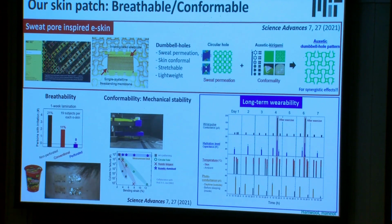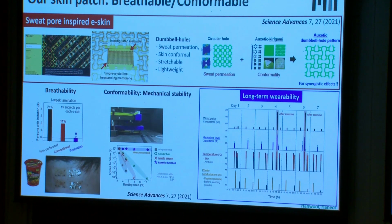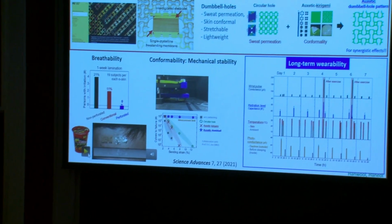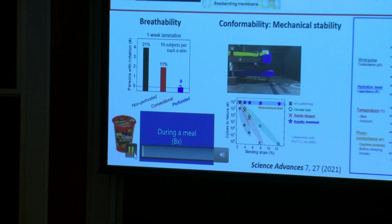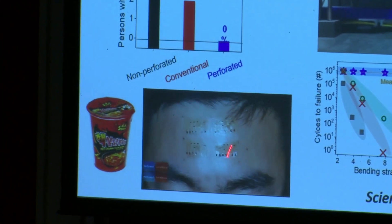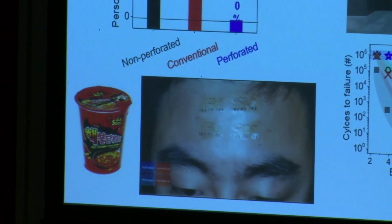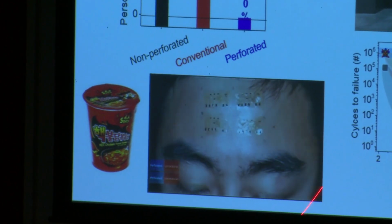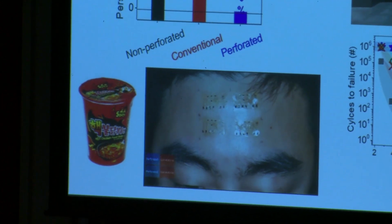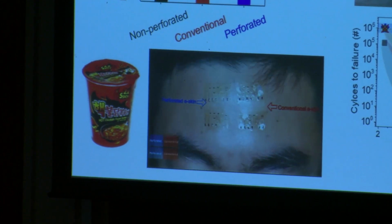You're looking at my postdoc, who already left my group by becoming a professor, Hanner Lee, trying to wear the conventional e-skin and our e-skin while eating super spicy ramen. I didn't torture my student, my postdoc. He liked this super spicy one. Sweat accumulates on the conventional one, but our e-skin does not have any accumulation of sweat. It permeates really well, doesn't irritate his skin, and there's no malfunction of the device.